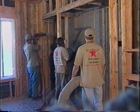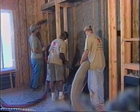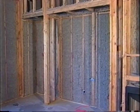Now, you mentioned earlier that you have borate that you put in this to help it be fire resistant, and I understand you've got a demonstration that can show us how well this stuff works in terms of resisting flame and fire. Yes, I do, Steve.